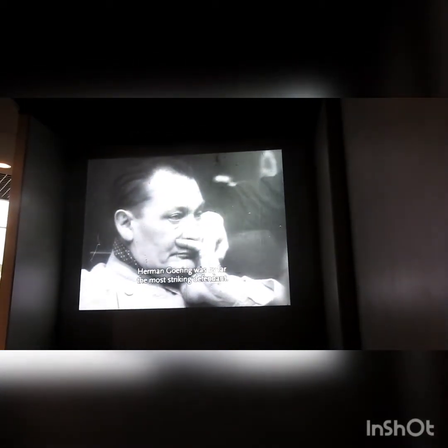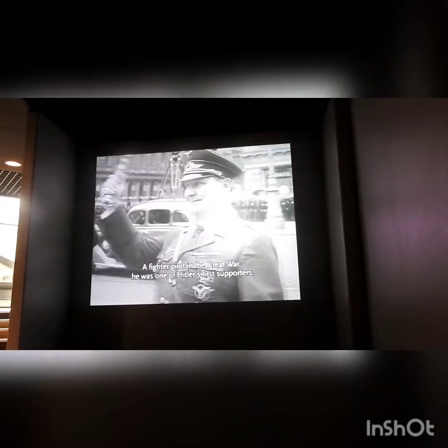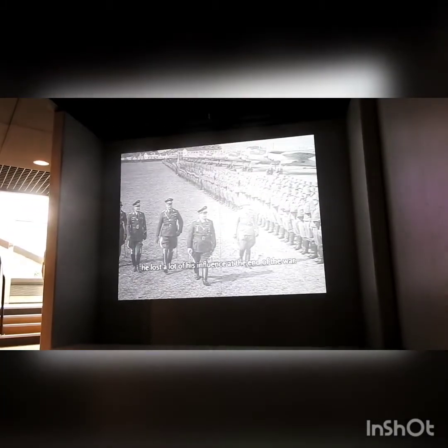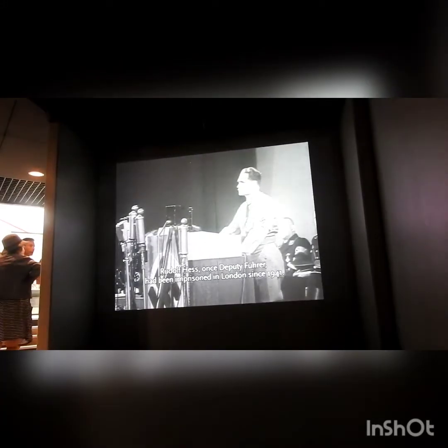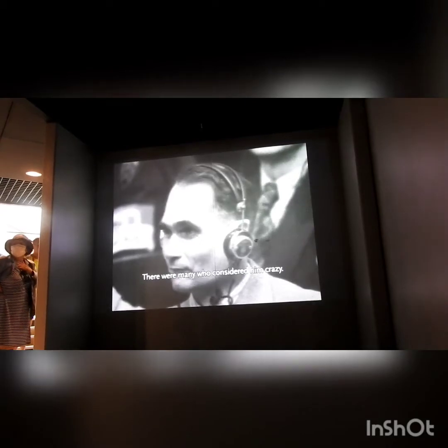Hermann Göring est de loin le personnage le plus marquant. Pilote de combat de la Grande Guerre, il a été un des premiers partisans d'Hitler. Chef de la Luftwaffe, obèse et morphinomane, il a perdu beaucoup de son influence à la fin de la guerre. Rudolf Hess, jadis dauphin du Führer, emprisonné à Londres depuis 1941. Nombreux sont ceux qui le pensent fou.